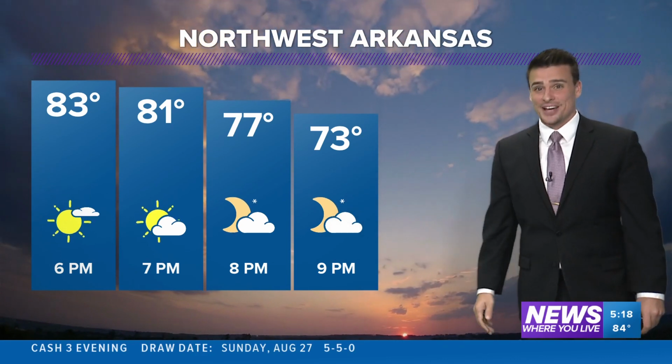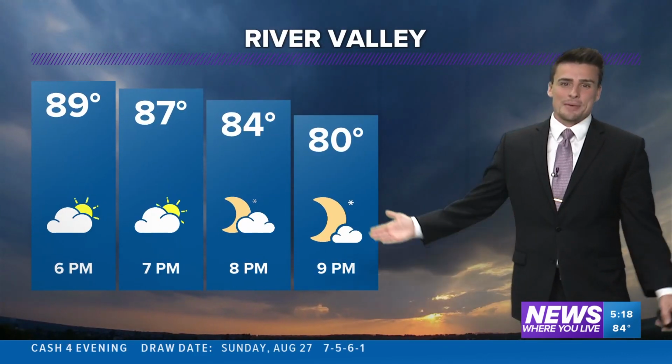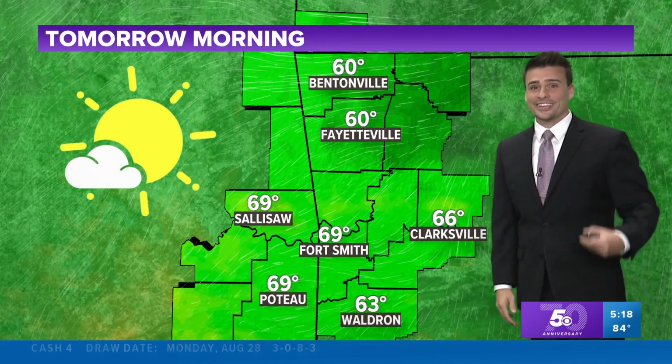Temperatures this evening, also a nice break. We'll be in the 70s by 8 o'clock. It's not too bad. In the River Valley, we'll have to wait maybe until 9 or 10 o'clock to get back into the 70s. But remember, some of these nights, even at 9 o'clock, we're well into the 90s still. So we're enjoying this cooler weather. It's going to stick around for much of this week. Waking up, headed out the door tomorrow morning, you're going to love it.